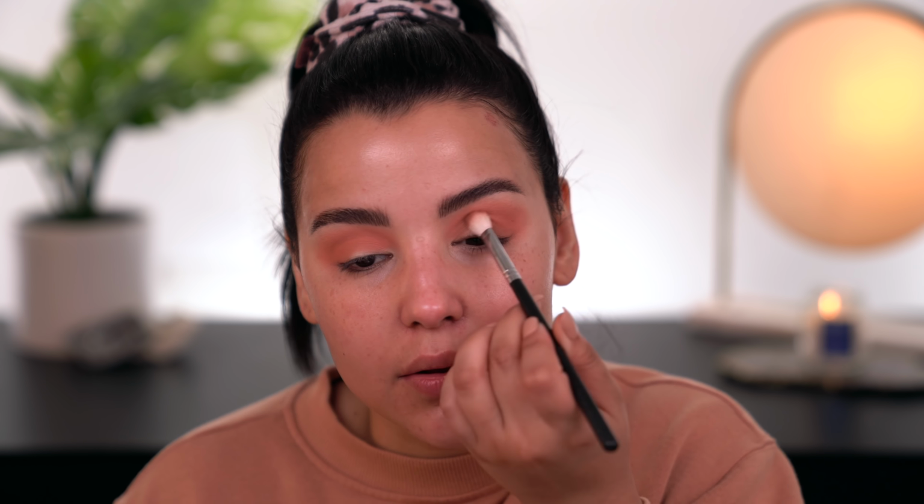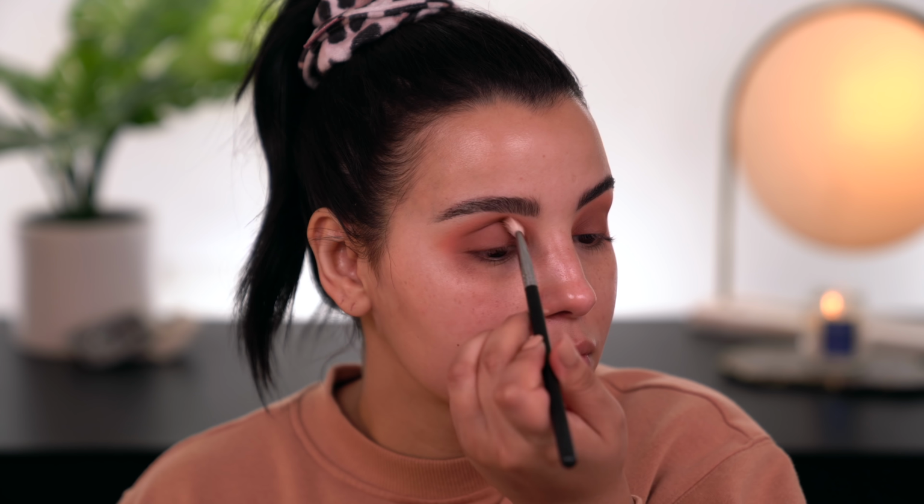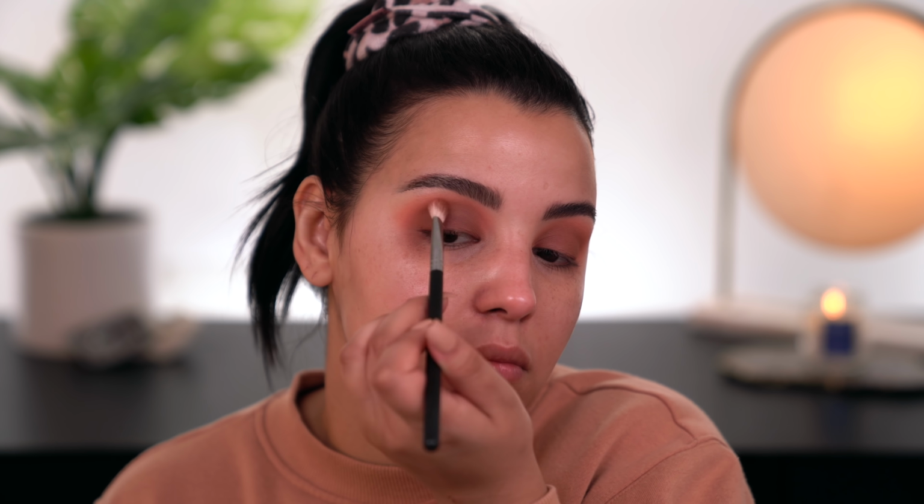So I've gotten to the point where my eyes are smoked out with brown all over the lid, and I honestly really love it. I feel like it's a look that's very simple and effortless, if you ask me. I am going to add just a little bit of Coral Punch on an M514 by Morphe, and I'm just going to lightly dust this directly over top of that brown, just so that way a little bit more of it peeks through.